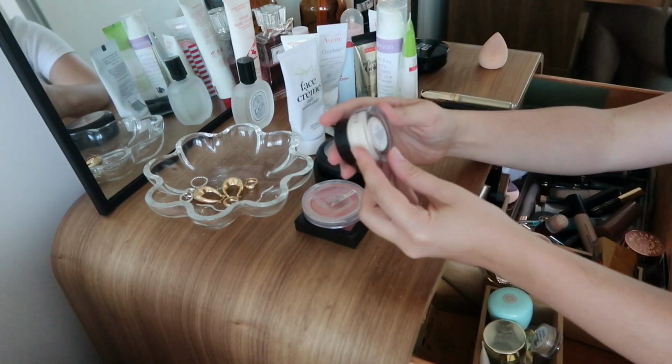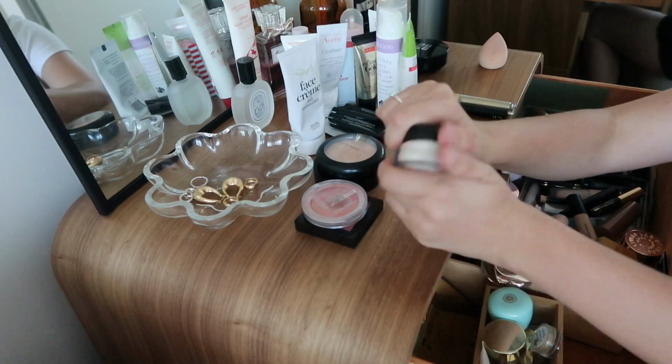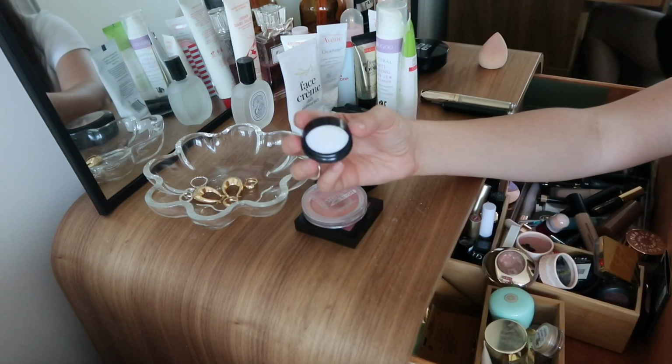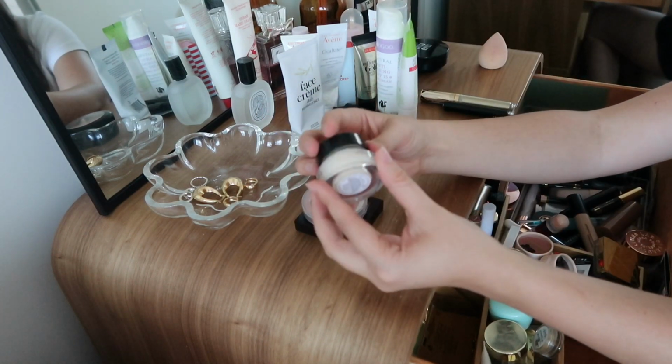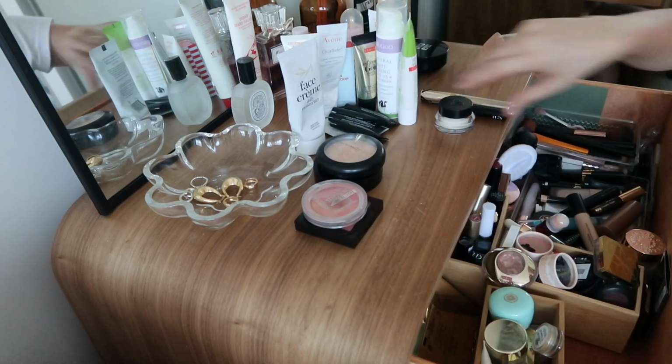Then I've got the Bobbi Brown Vitamin Enriched Face Base. I really like this one, and honestly it smells amazing. I love this one, and it's quite new. It's kind of like a primer, so I will probably keep this one as well.